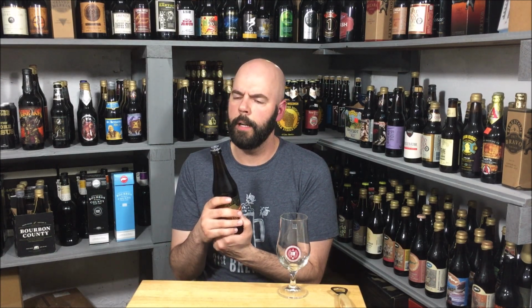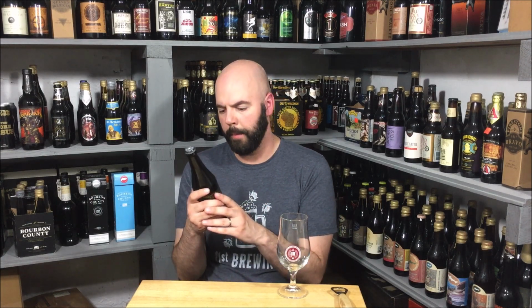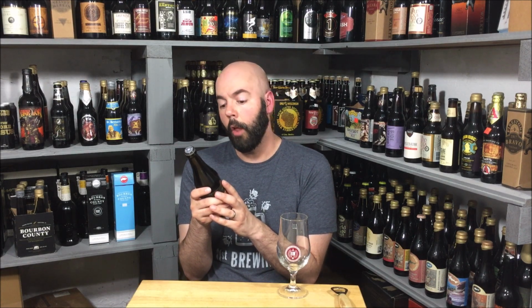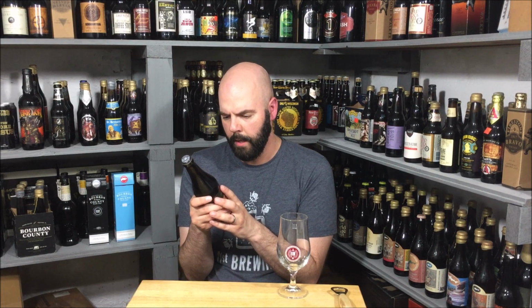I don't remember if I ever had this one, but I know I've reviewed their oat, which I had always really liked, that they had aged in bourbon barrels. Actually, they had some of those on the shelf as well. I just got this today, although it's from March of this year, and currently it's early May.